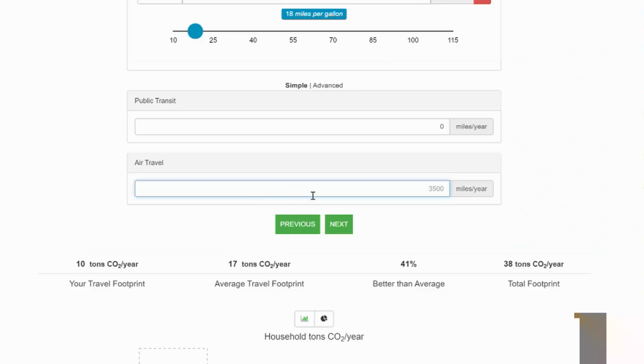Air travel miles per year. It always hurts me to say this. If I fly to the US and back, it's 14,000 miles. Just 1 trip. So we'll just assume I take 1 trip to the US and then 4 smaller trips of 1,000. So that's 4,000. So 18,000.